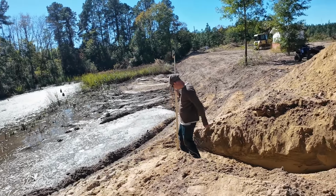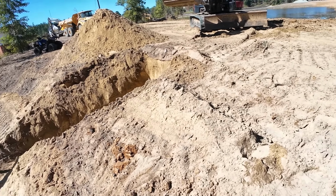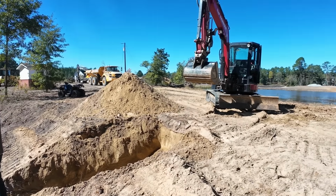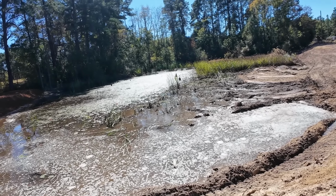Sand that holds water. I just don't. Oh gosh. What you got? Yeah. Hydrophobic sand, I guess. It was to this level yesterday. Yeah. And the only reason it's not is because I busted it.